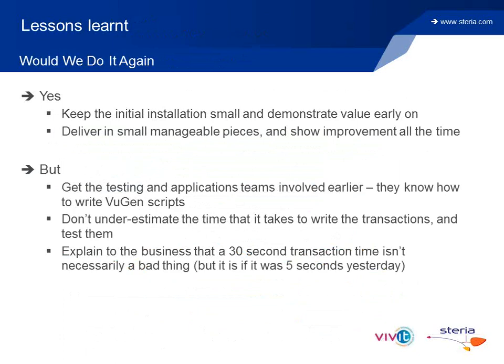So don't underestimate the time it takes to write the transactions and test them, and make sure they're bug-free, and make sure that they will cope with all the challenges that websites will throw at them. They have to be robust. If you can eliminate false positives in the testing phase, they will serve you much better in the future.